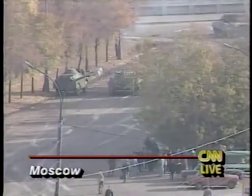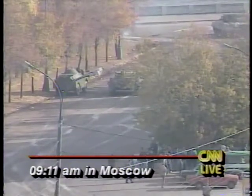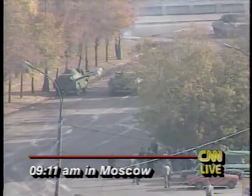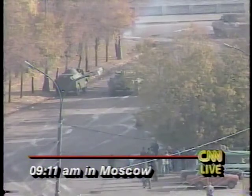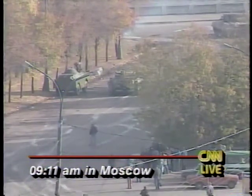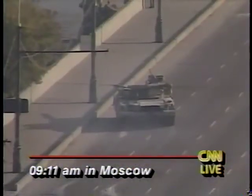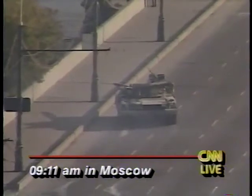In the heart of a residential area, the legislature is under a very fierce attack. It's a city of 9 million people. Most of them, of course, are very far away from the action that's unfolding now, but this is a historic and very significant place in that city. It is the seat of the legislature, now being attacked by Russian troops.